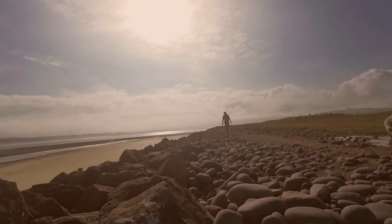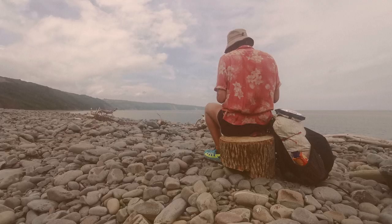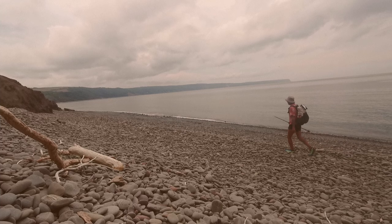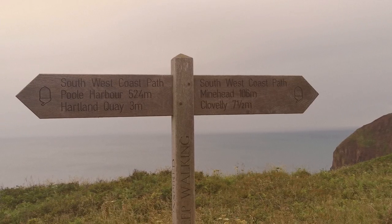About the dry docks, and there's a list of all the different ships that were built here. Really nice little place. Thought it didn't rain on the Southwest Coast Path.